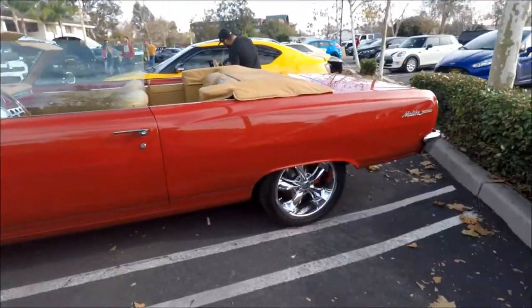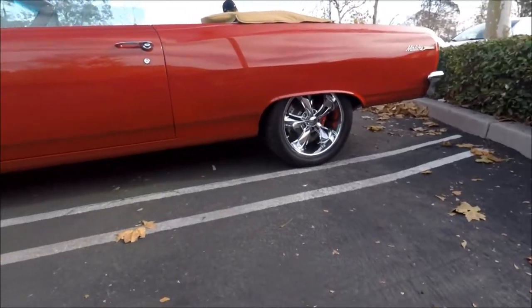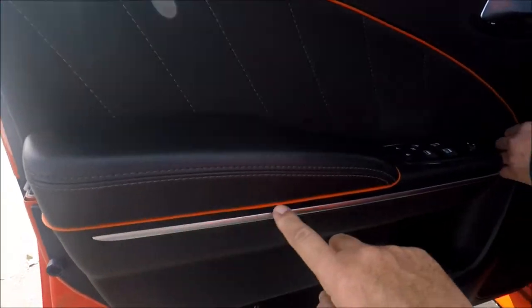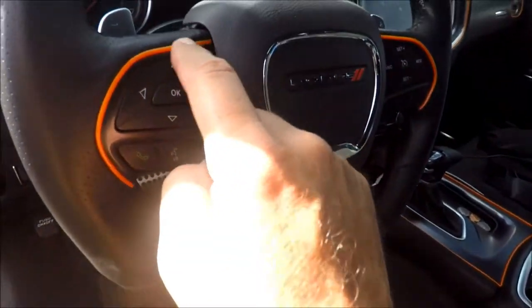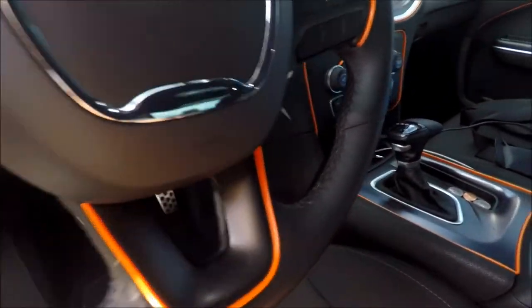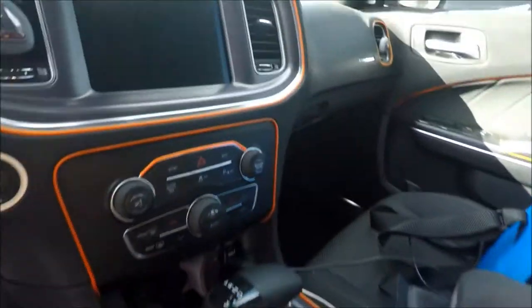Oh, what's up, brother? I recognize you, man. I like this. It's got the red orange pipe. Oh, we have a picture of you and me together. Looks nice, man. Thank you, man. Appreciate it. He did the steering wheel right here. You can see this right here. We put the cars together all the time. Dash. Right here. So look, great accent.